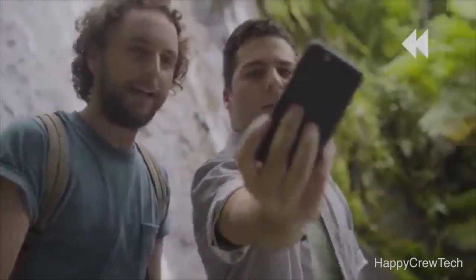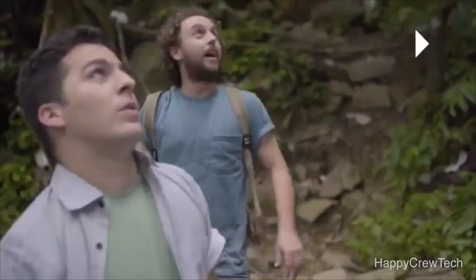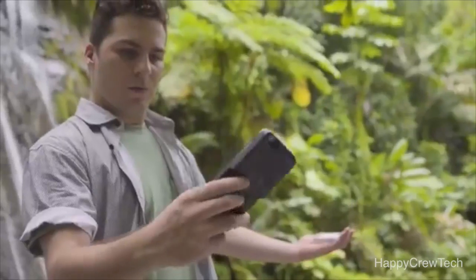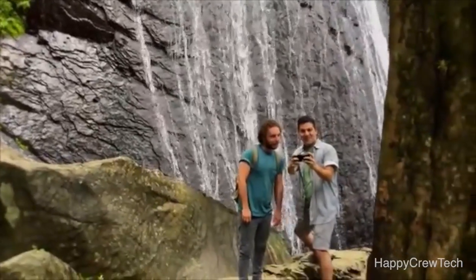Awesome! What about the two explorers? They'd select the classic flying mode from the three options available. Control Air Selfie through the app by holding the phone horizontally and take both memorable photos and videos.